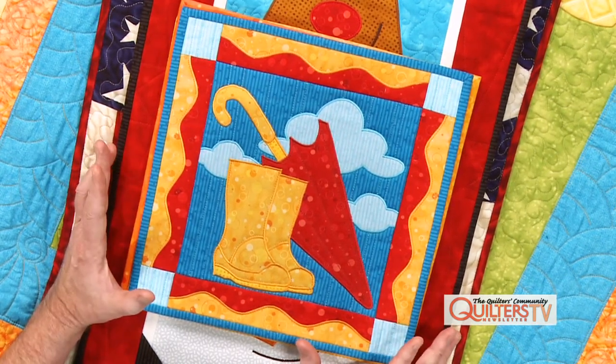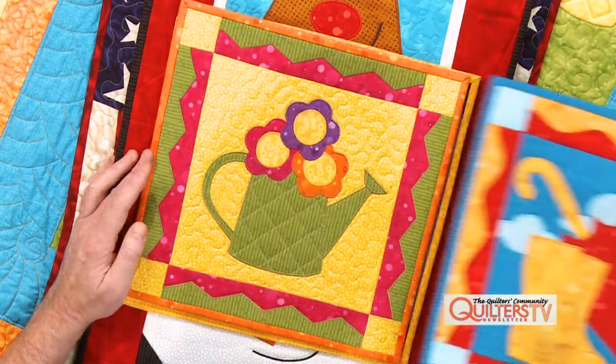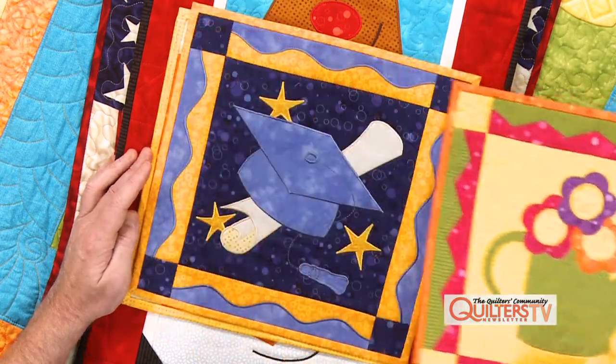April, this is actually one of my favorite ones from the series, and I just love how the colors work in this one, the complementary and the contrasting colors. So, May, flowers. These are all really also sweet.